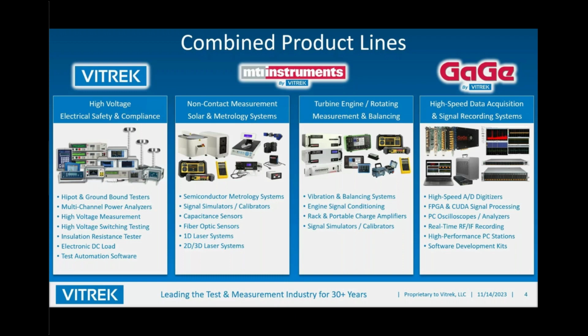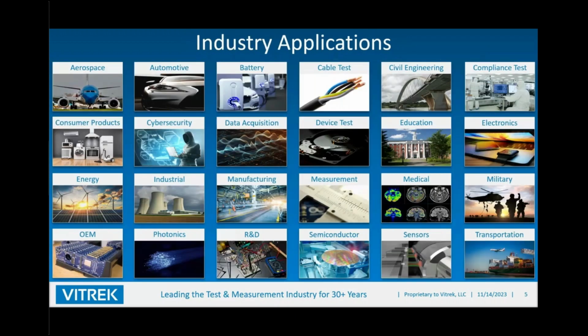With our product lines, we serve a wide range of industries with applications that have demanding compliance and precision requirements, from aerospace, energy, medical, semiconductor, and many more. When you receive a copy of this presentation, you can select any of the listed industry applications here, and that'll take you to our website to find out more about how our products are used in these areas. Our products are sold worldwide to a variety of commercial, educational, government, and defense organizations.